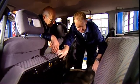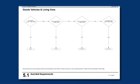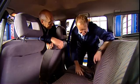Oh, yeah, it is here. What if we hadn't found it, Brian? Well, what we'd need to do then is check the flowcharts in section 5.1 of the manual to determine the minimum seatbelt requirements for this vehicle before we make our decision. OK, let's test it as it's here.